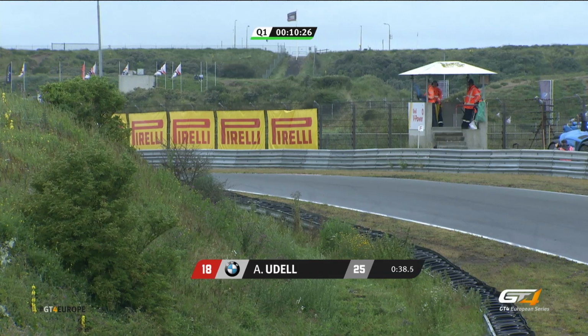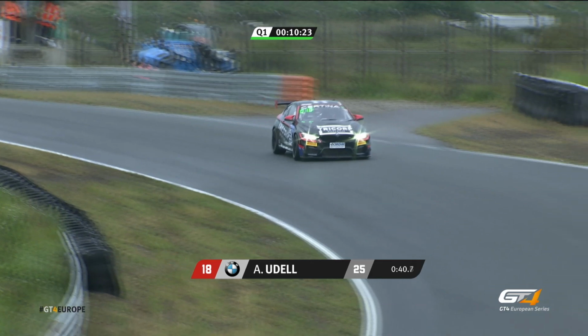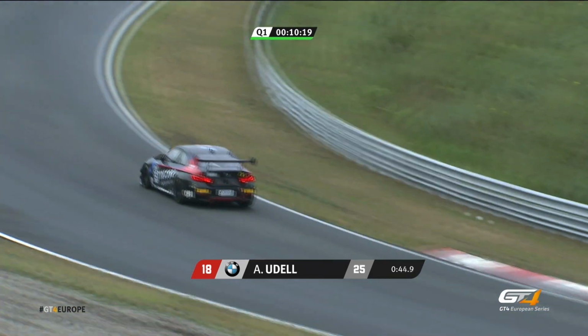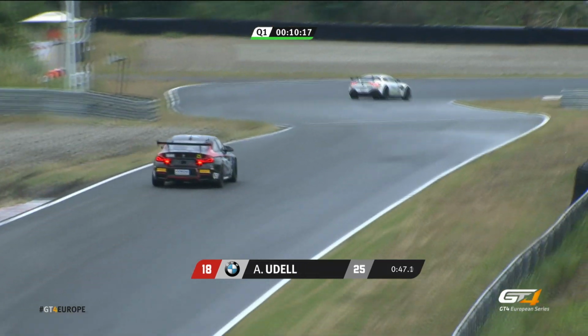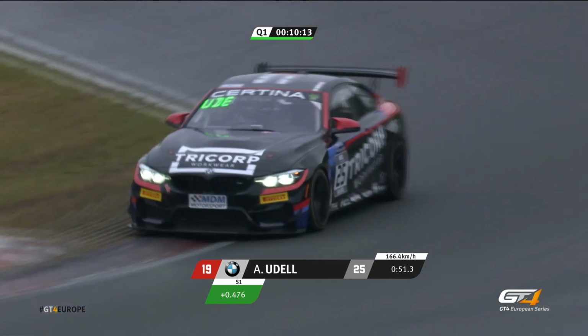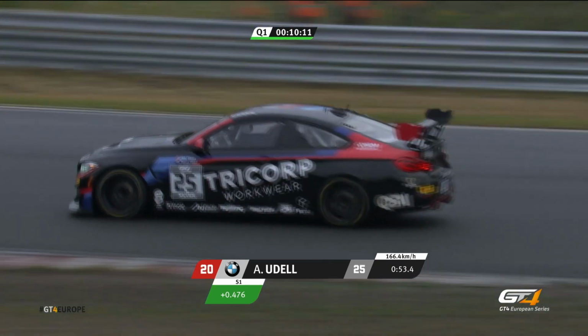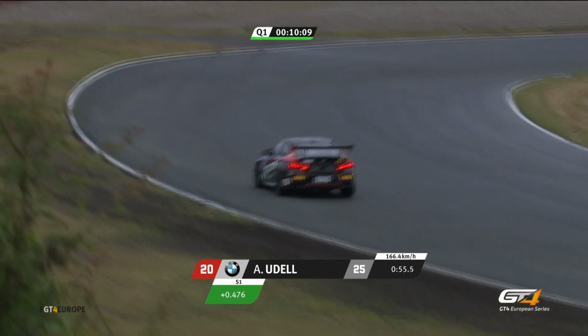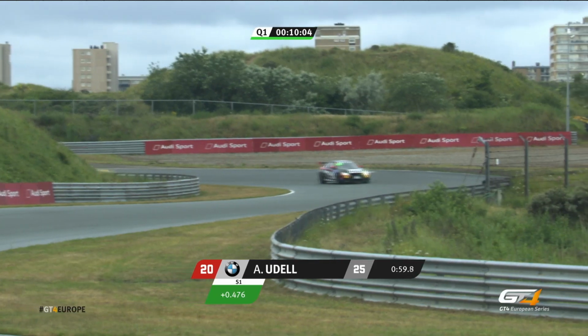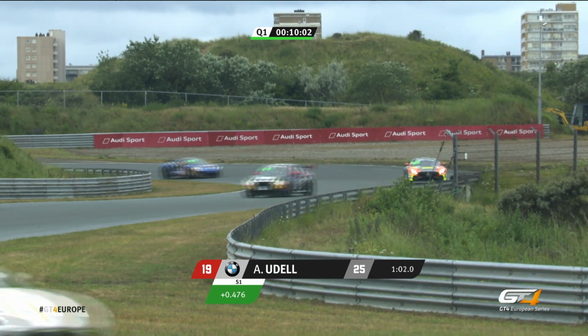Conditions could not be more different this time around, as Alex Budel just struggles to find the grip that really seems at such a premium. So hot in Misano, cool and damp here at Zandvoort. A lot more drivers getting closer to the fast Mercedes at the top of the chart, the 2 Leipzig Motorsport cars, and then, as mentioned, Dominic Schrammel, 3rd fastest in his Mercedes.